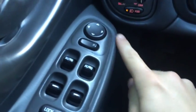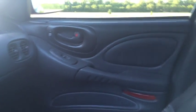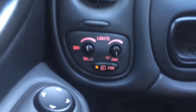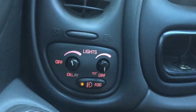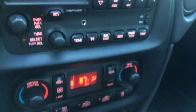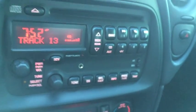On the door here, we have power mirrors, windows, and the lock switch for the other doors, windows. I have it turned on because my friends are annoying. Power locks and unlocks. Obviously, most cars have that. And this is the light control. This one controls how long they stay on after the car goes off, and this one controls how dim or bright the interior lights are. The inside won't work now because I don't know why. Car's not on, I guess, maybe.